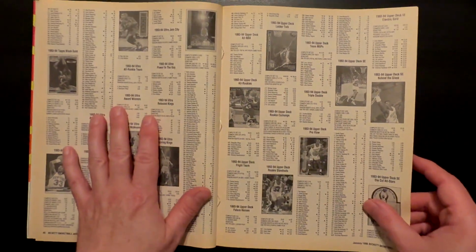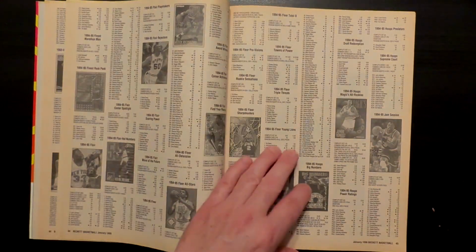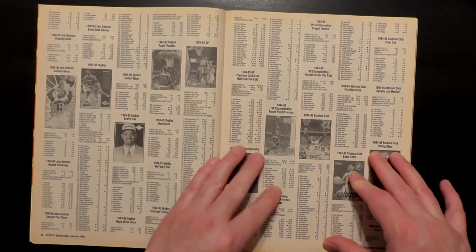See the market start to explode there. Getting a lot of cards by this point. Basketball and basketball card collecting was off and running.